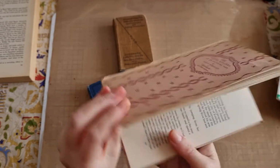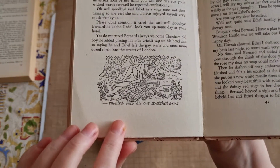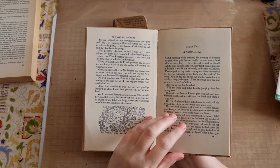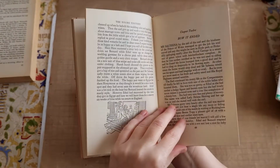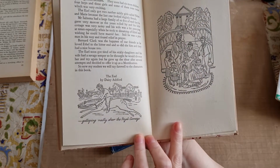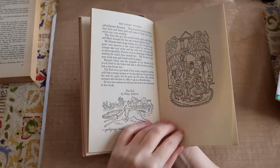The corners are a bit frayed. Not kind, sir, he muttered, quite usual. Not up to much, said His Highness. Fainted into his outstretched arms. Oh, dear me. The End by Daisy Ashford, galloping madly after the royal carriage.